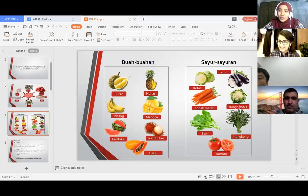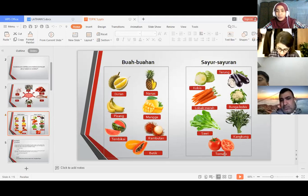All right. That one is cauliflower. In Bahasa Melayu, we call it bunga kobis. Okay. That one is mustard. The name in Bahasa Melayu is sawi. Okay. This one is kangkong in Bahasa Melayu, but in English, the name is water spinach. And the last one is tomato in Bahasa Melayu, tomato in Bahasa Inggeris.